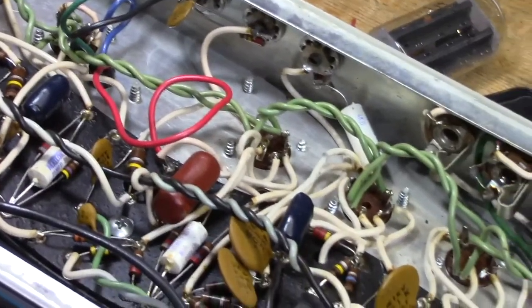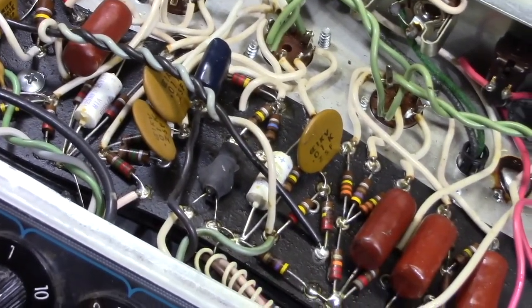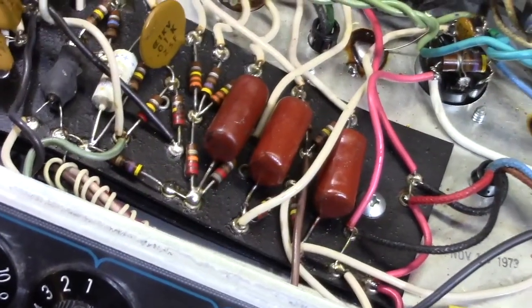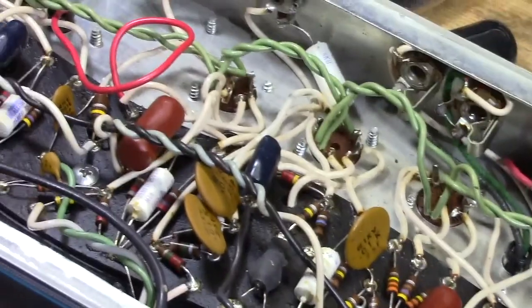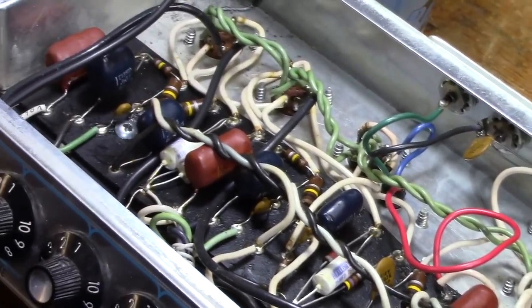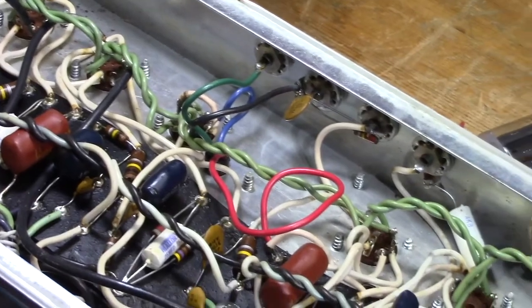All right, so we've established what's here and what needs to be done. I'm going to do it probably in layers, replacing the stuff that I think needs to be replaced, and then listen to the amplifier and see what should be replaced at that point. So stay tuned.